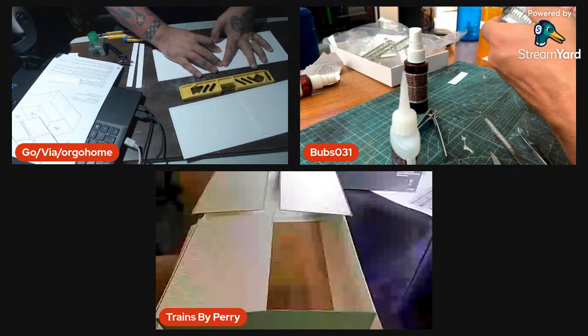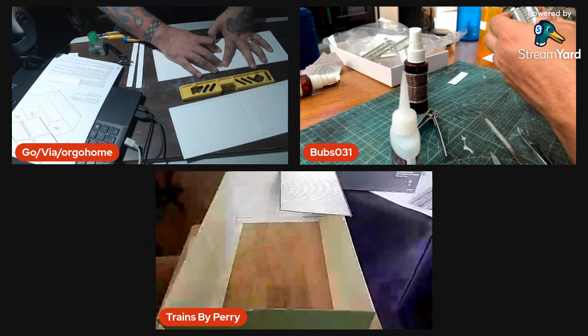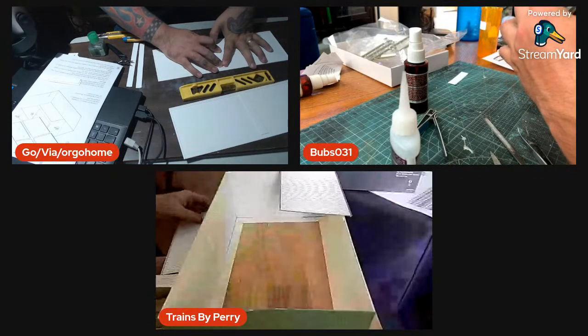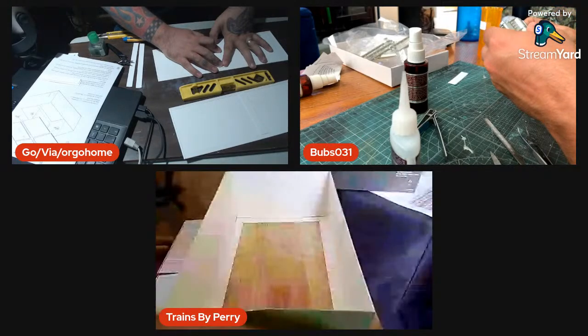Yeah. I mean, if I ever wanted to do code 100 on my main line, but then I'm switching between the two and all that stuff, it seems like a lot of work. Yeah, that's like a future job.